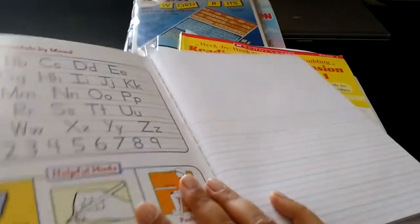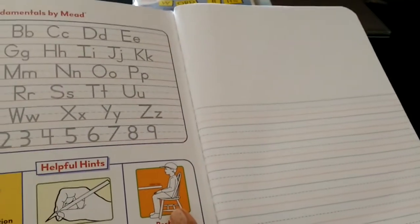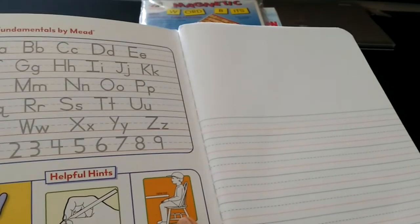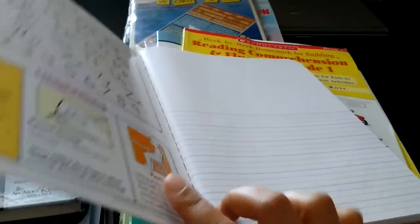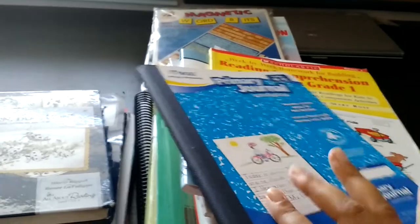First of all, this is like a journal. I bought two of these. One I will use after we get back from our co-op on Fridays. On Saturday or Friday afternoon, they will draw a picture of what they learned and write something about it. That way I can see what they remember, and then we can look back and review it.